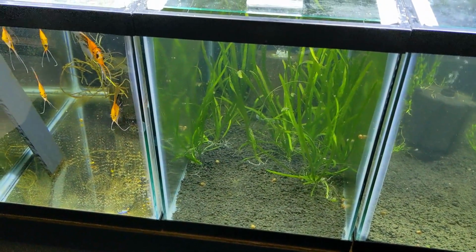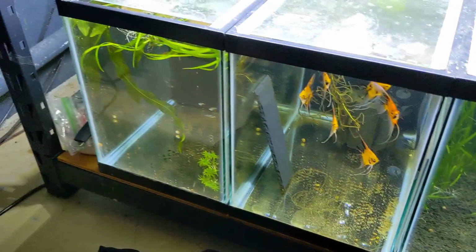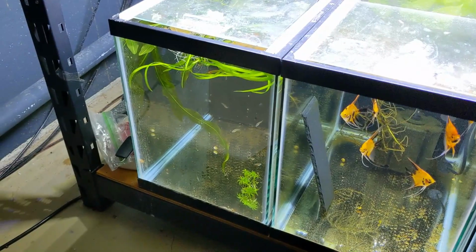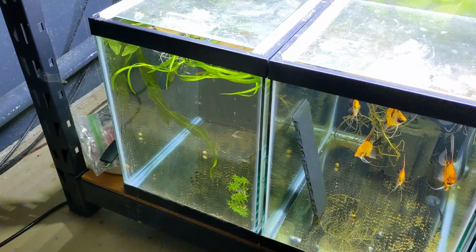In this tank we just moved the Vallisneria to the back. And this tank I think is going to be a whole day project. I'm going to have to research some more about the brine shrimp and how to set that up.